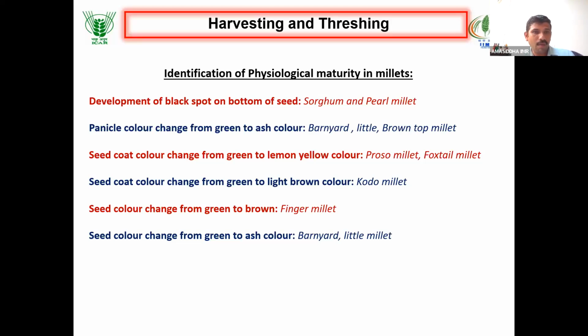In kodo millet, the seed coat changes from green to light brown color. And in finger millet, the seed color changes from green to brown, or even white, and we will have black spot development in the starting region or endosperm region, which we have to check. And in barnyard millet and little millet, the seed color changes from green to ash color. We have to see these things carefully and go for harvesting at the right stage.